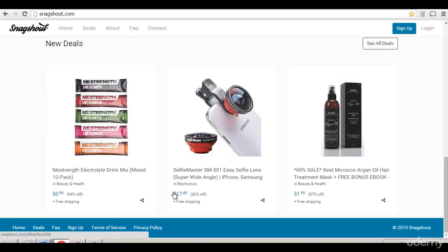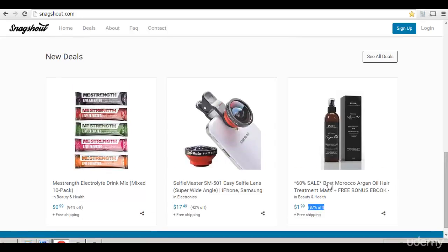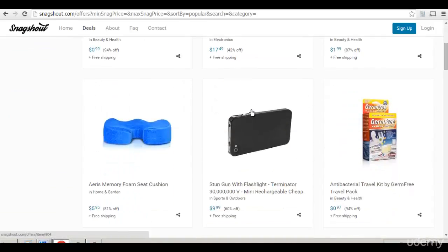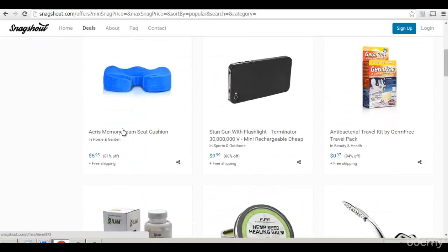This one here is charging $17.50, so it's only 42% off. Not that great. A lot of them are going to be close to like 80 or 90% off the regular retail price, which is definitely how you're going to get the most amount of response. So maybe you just try to recoup your FBA fees, something along those lines.